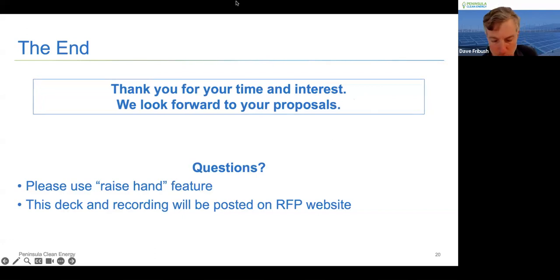Just a brief follow up on that. I think the solar performance and the battery performance are solidly within industry standard. We're not looking for something unusual, but we are looking for a basic guarantee.